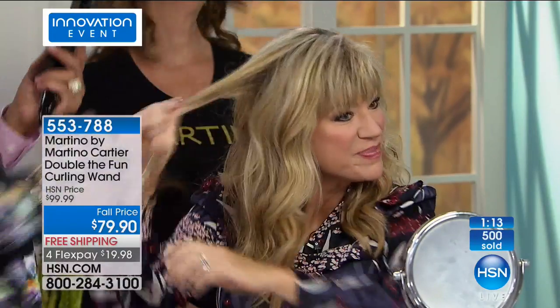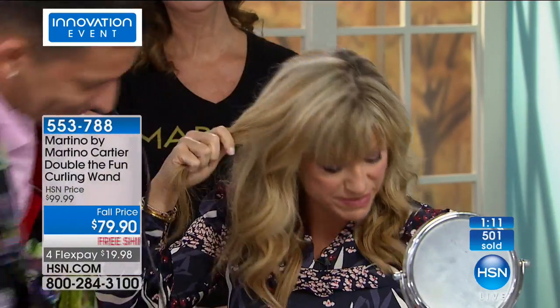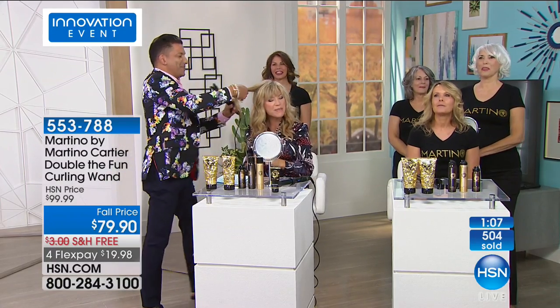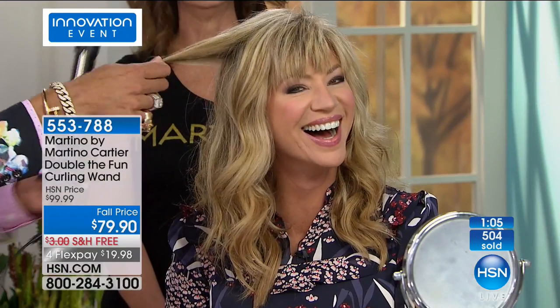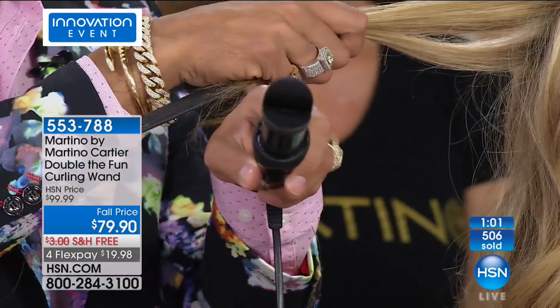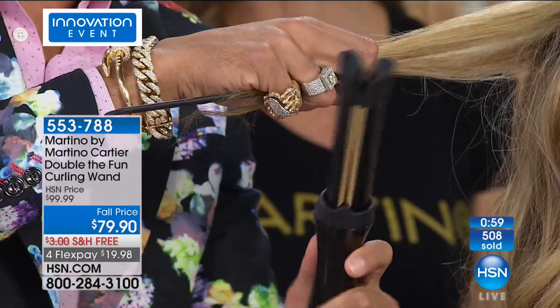Look at this. All right, watch. Ready? Watch how easy it is. Watch your heel. Let's take that big old piece. Take another big old piece again. This duckbill right here opens. There's no clamps for you, right? Okay. There we go.